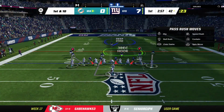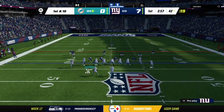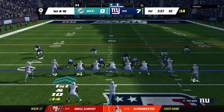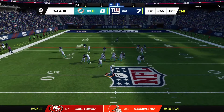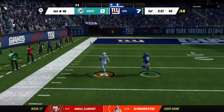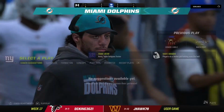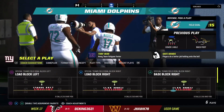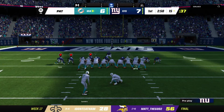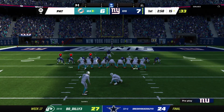So the drive takes them into Giants territory now, 1st and 10 at the 42-yard line. Here's Tua. This one complete to Jalen Waddle. Down inside the 10. And all the way in for a Miami touchdown. Jalen Waddle, 42 yards. And the Dolphins respond to that opening drive touchdown with one of their own.